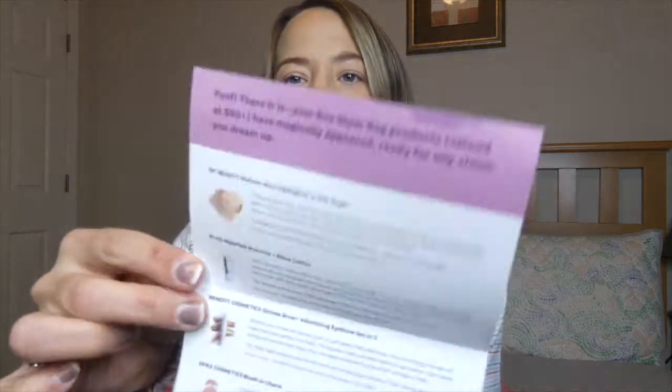If you've never seen one of these Ipsy versus Ipsys, this is what the other one looks like on the inside. You can see all the products listed there, and then here's this one. So I don't know why. Okay, so the first thing I'm noticing is, oh, I don't know.